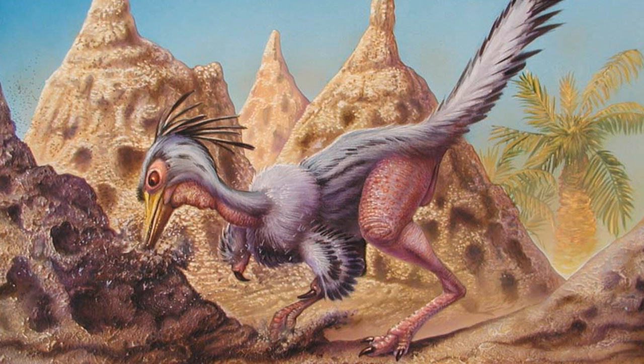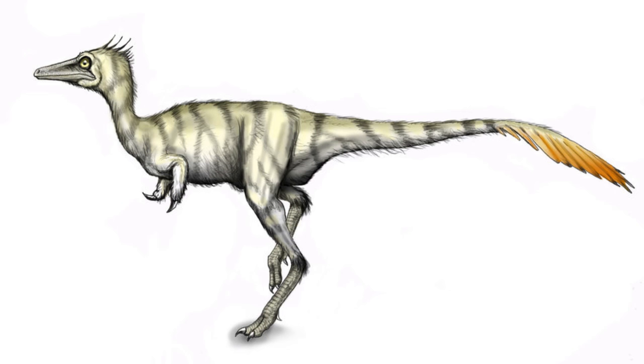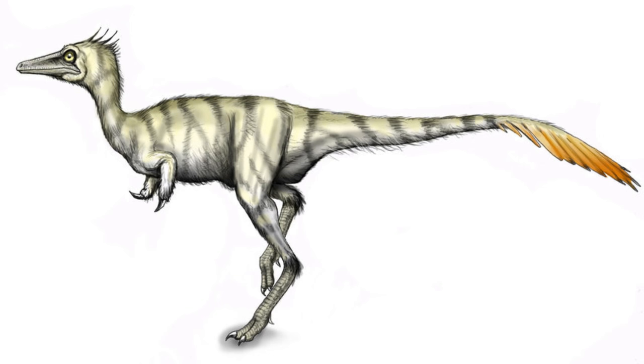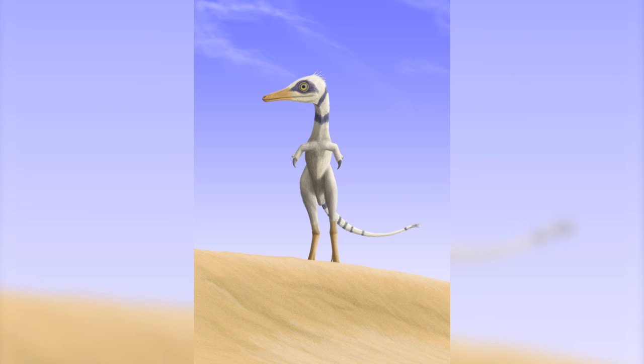Number 3. Shuvuya. Shuvuya was a tiny theropod from Mongolia. It lived during the late Cretaceous, about 75 million years ago, and its name means desert bird in Mongolian. Shuvuya looks very strange with its 2 single clawed hands, however these served an important role in the animal's lifestyle. This dinosaur most likely used its bizarre forelimbs to break open insect nests, a theory which is further supported by the animal's unusually movable jaw. Together with its claws and snout, it would be able to catch and eat the insects.